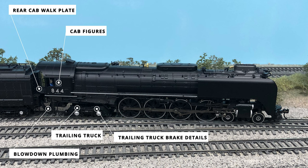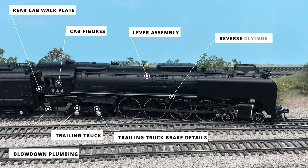Additional details on the boiler can be seen, like the lever assembly running across the boiler and next to the handrail. The assembly runs from the cab interior to the valving behind the smoke deflectors. Separately applied details under the walkway, like the reverse cylinder, can be seen, with an array of connections running from the cab to the cylinder, then back to the reach rod. Smaller molded-on details, like the terminal check valves, can be seen on the steam chest as well.